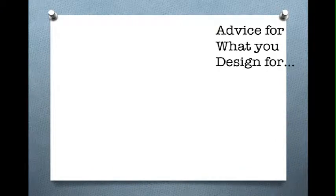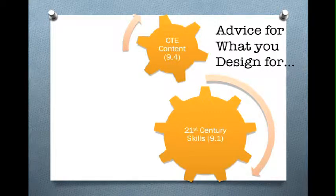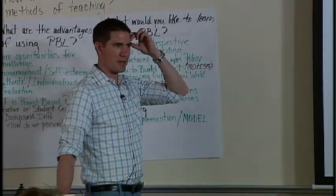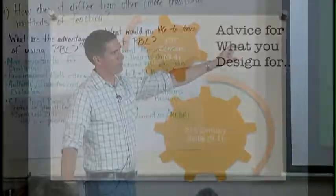Advice for what to design for, or what to include in your design. Start with the 21st century skills. That's 9.1 on the state standards. Look at all the ones that were just listed before. Integrate whatever your content area is into that as a secondary part. So you're thinking, how can I get them to think creatively using the content of my CTE area?